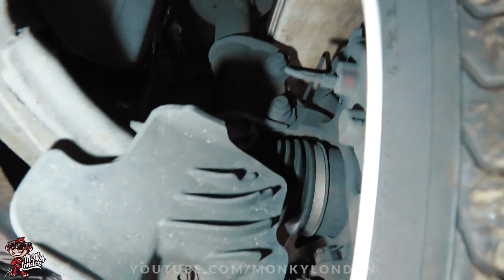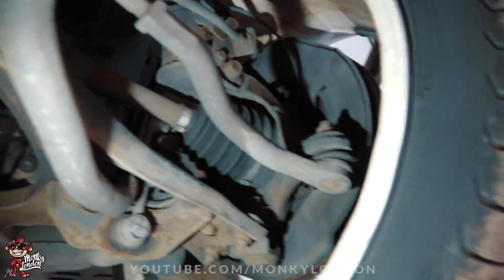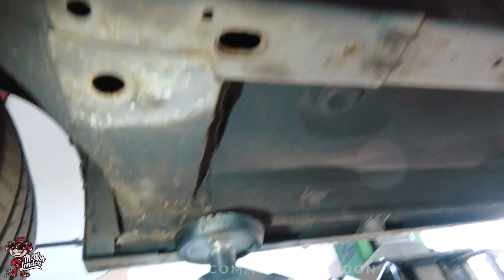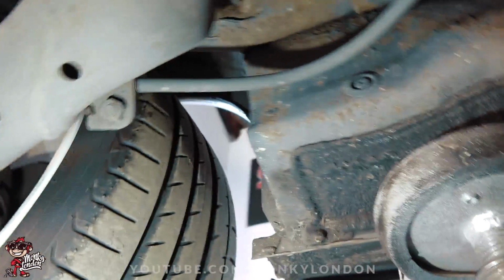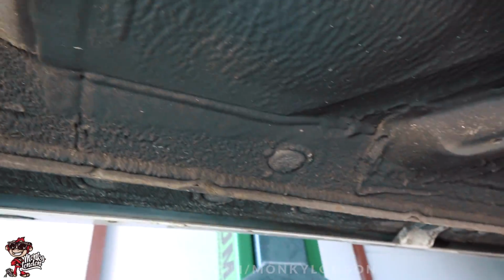So really all we're doing under here is checking for any leaks, things like CV boot split, any rust really. I mean, a car this age, you're not really going to have anything bad, to be honest. Usually the main area to go are the seals and stuff like that, but you can see they've actually put an extra bit of seam sealer all across the seals there. They're all actually pretty good.